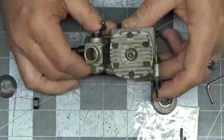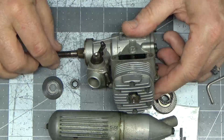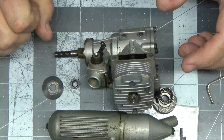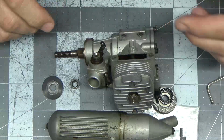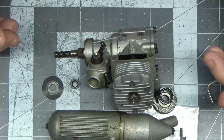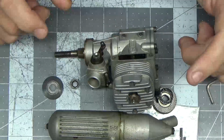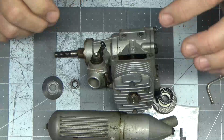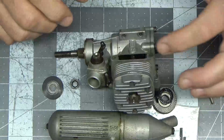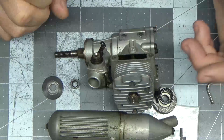But anyway, that was just a quick look at this mail day surprise. I'll probably make a separate video for the teardown and the heating up and loosening up of this engine. So anyway, Mr. Sadat, thank you very much for this OS engine. This is going to be extremely interesting and fun to run. It'll be interesting to see the condition of the sleeve when I get this thing torn apart. So thank you very much for this engine.